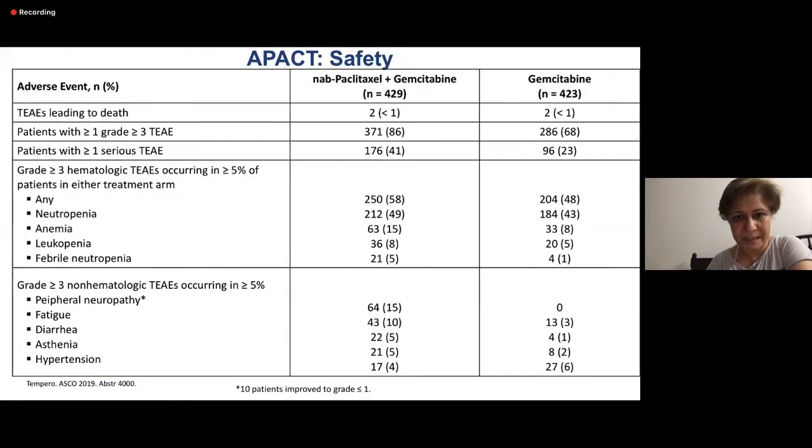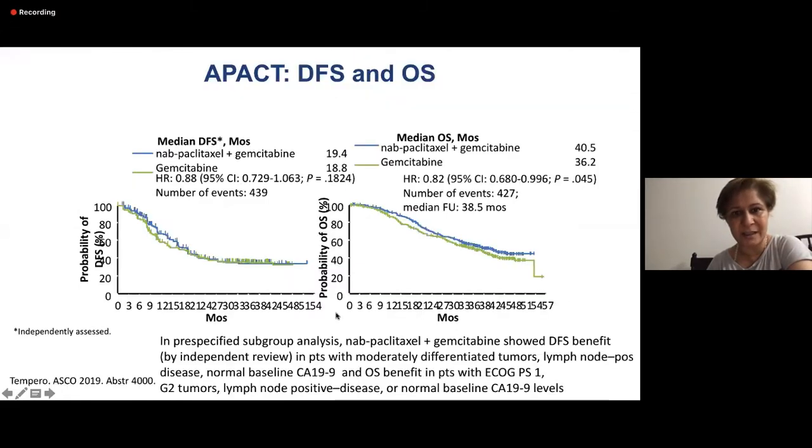Median age was pretty similar. Safety profile was very similar to what we saw with nab-paclitaxel, can cause neuropathy. That's the only thing which is significant for these patients, I think. But if you see the results, this trial was negative, which was quite surprising. The curves are literally on top of each other.